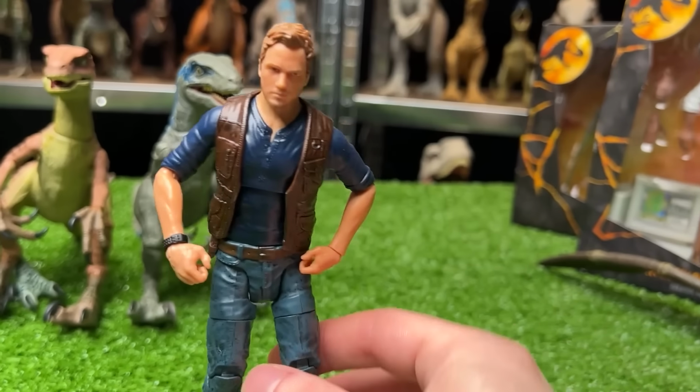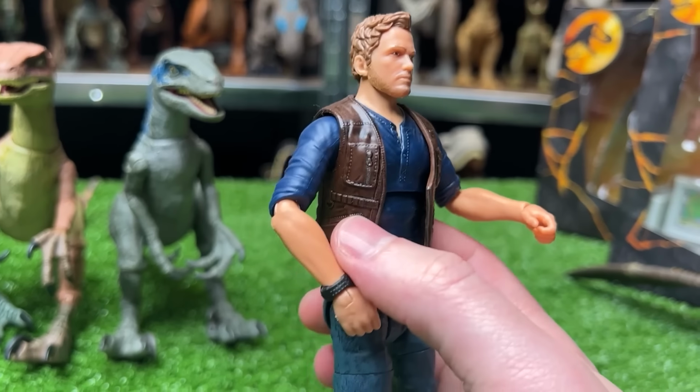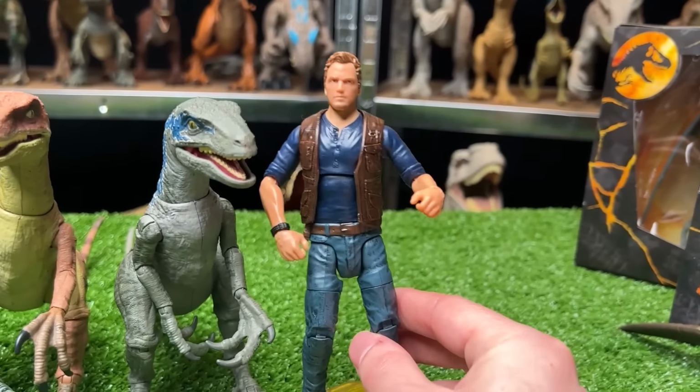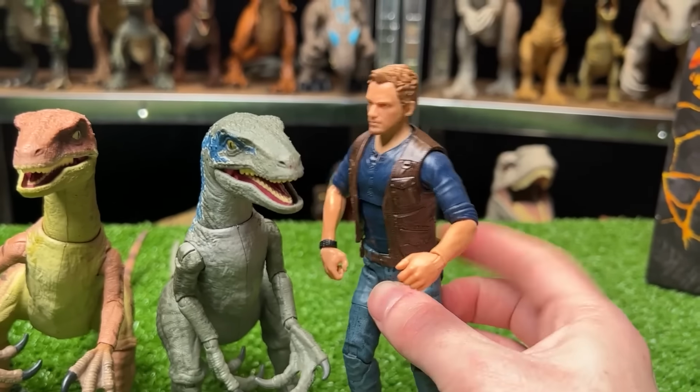human. This is the Amber collection Owen Grady figure. Looks like he's wearing the dark brown vest, blue shirt, and has a pair of jeans on. So now let's put this, very fittingly, right next to Velociraptor Blue. Next, why don't we open up a brand new one?